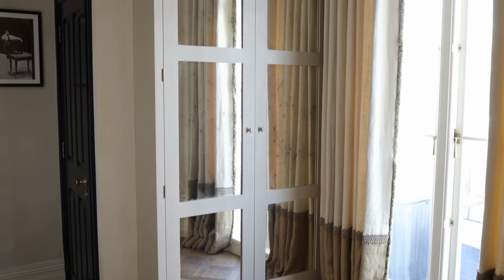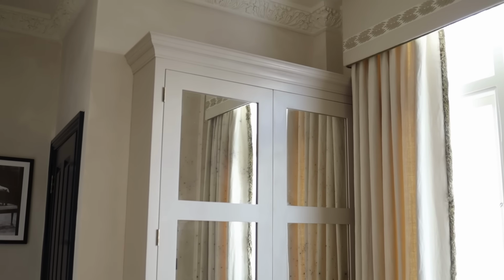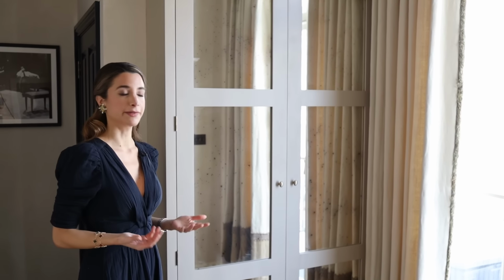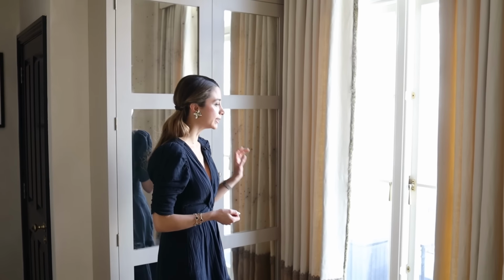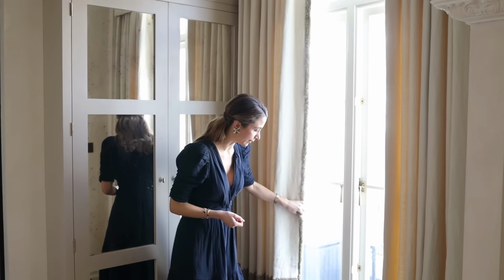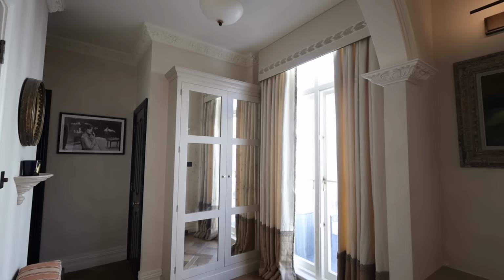I didn't really have a lot of space for storage here, so I created this quite slim joinery piece with local joiners. And I really like the antique mirror finish here, so it enhances the character of the property. And I really wanted to embrace the view with the curtains and the pelmet and the subtle detailing, like the fringes, a change in fabric, and a lovely trim to frame the window.